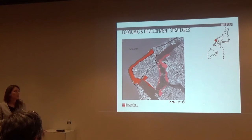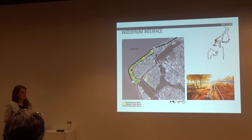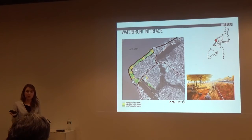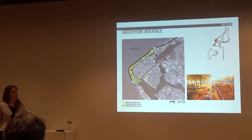First is creating this new waterfront interface between the historic wall and the seawall. And the second is creating a linear greenway park system that will ultimately all connect together to really start embracing the waterfront of Cartagena. So starting with this new waterfront interface, this is really about how you can connect the historic wall with the seawall and create a new public space system along the coastline.